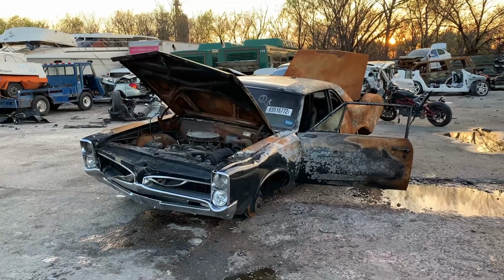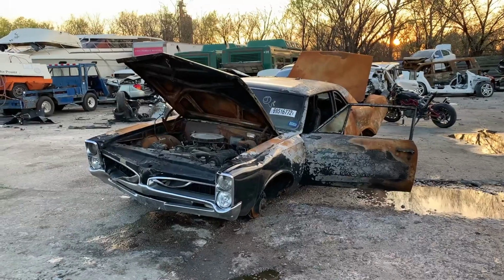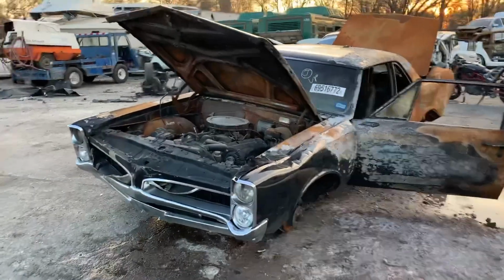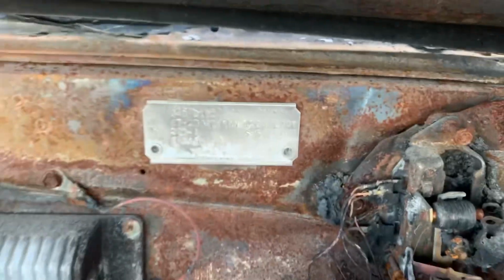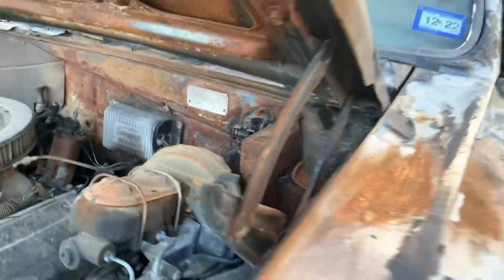This right here just breaks my heart, guys. We got a 1967 Pontiac LeMans sitting here at the yard. This baby right here, she looks so sad, guys. She really, really do. Don't see a lot of the LeMans running around. You really don't at all.